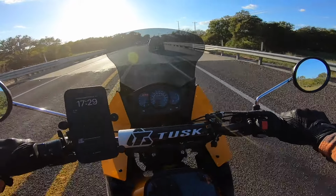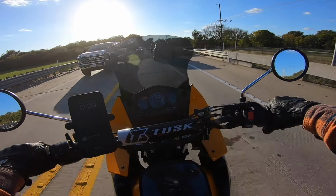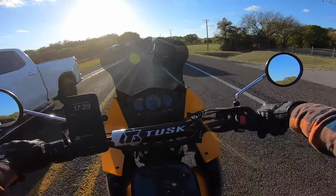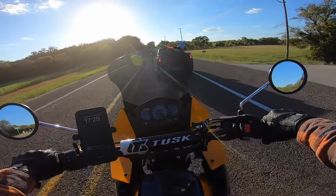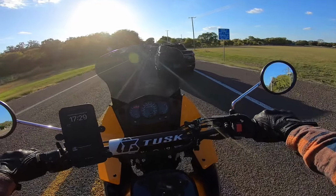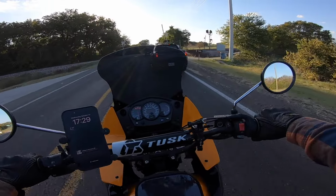You're riding the trails, it's fine. It's got plenty of power to break that back tire loose and have some fun. It'll wheelie. It won't power wheelie, but it'll clutch up fairly easily. I'm about 210 pounds. I can clutch this bike up without any issue.